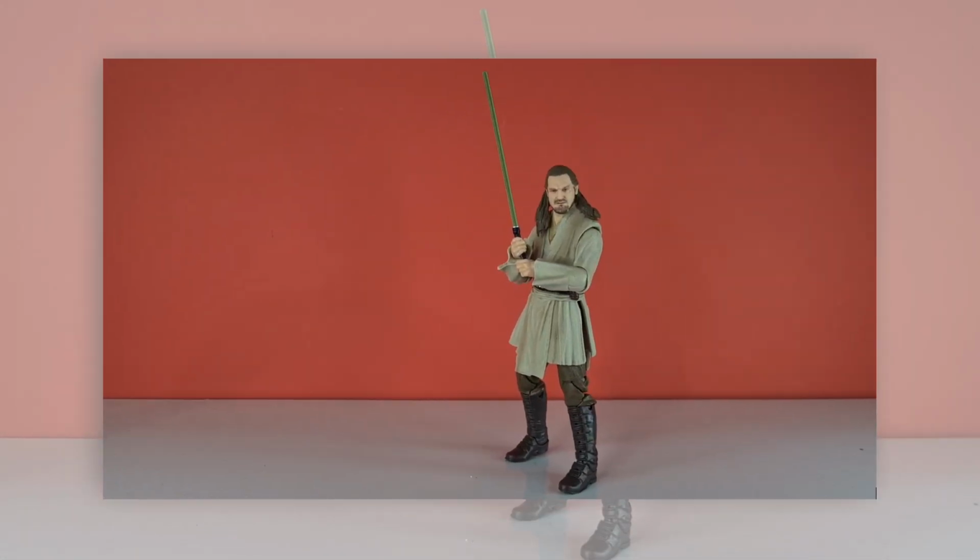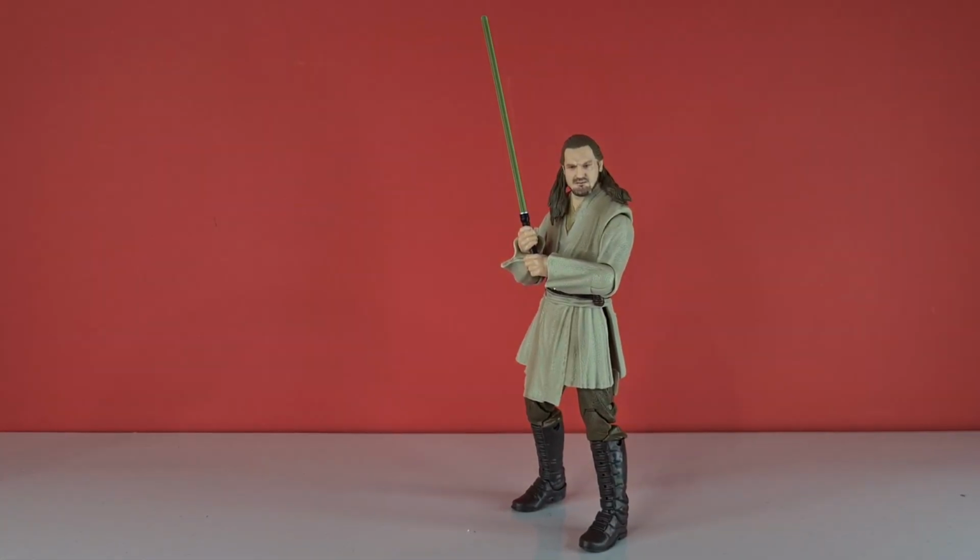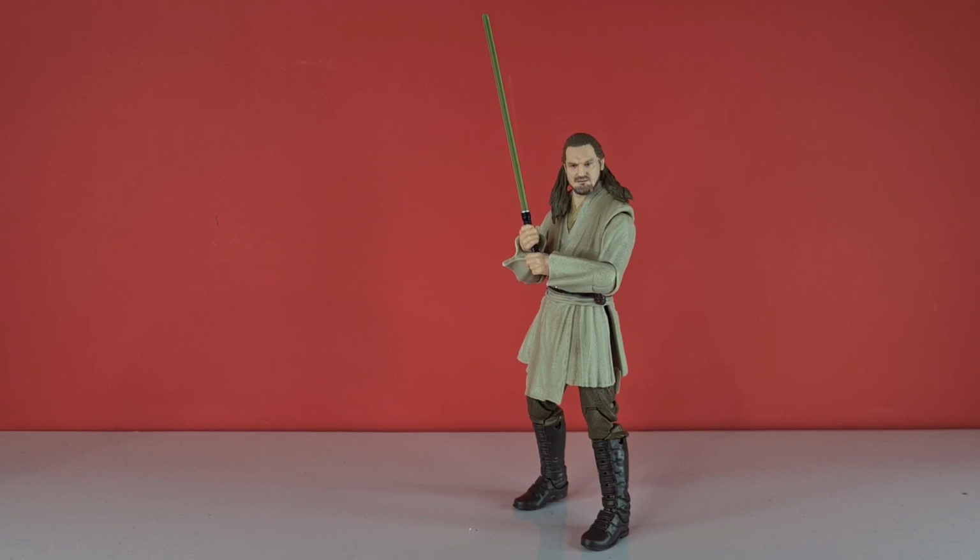So welcome back, and here he is in the flesh, and I must admit this guy pictures superbly. He looks absolutely fantastic, and Hasbro have done a fantastic paint application for his face. The figure itself, I was a bit worried it would fall into the grips of time, because it's just a reused body from back when. But no, it's actually held up against time.